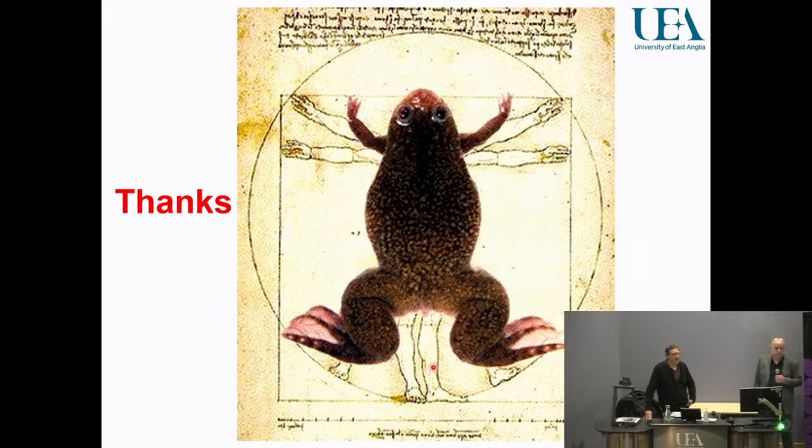And European labs are less inclined to invite us onto their grant applications because they know it's potentially going to cause problems. So it is a problem.